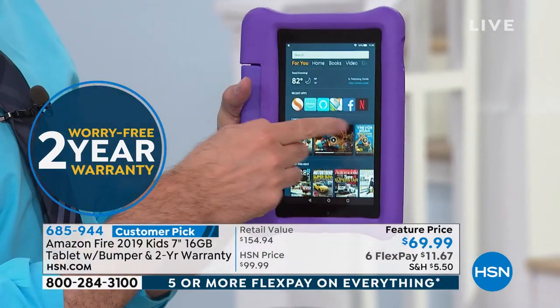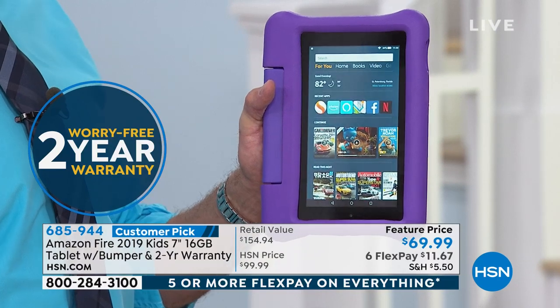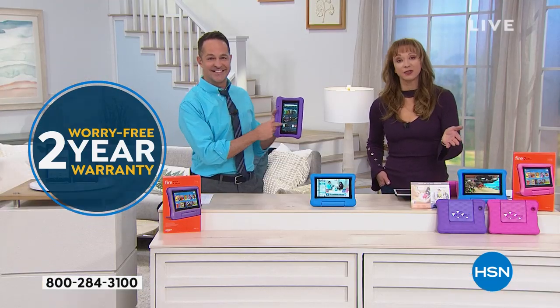Plus, this is the most rugged tablet you've ever seen in your life, whether you're using it, whether the kids are using it. We're going to show you a tumble test in a minute after we show you the price breakdown that'll really knock your socks off. So we're going to take you on a tour of your choices. Diana, hey, by the way, nice to have you here.